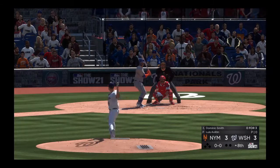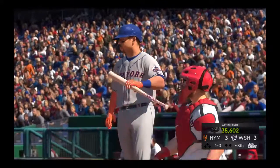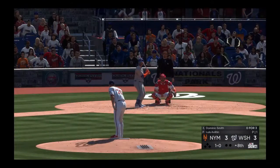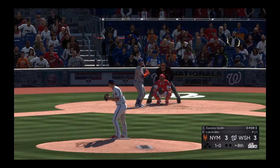Comes set. Here's the 0-0 pitch. Just off the outside that time, laid off for a ball. Hey, this one's tied late in the game. As a pitcher right now, you just can't lay a cookie in there. 1-0. The pitch.